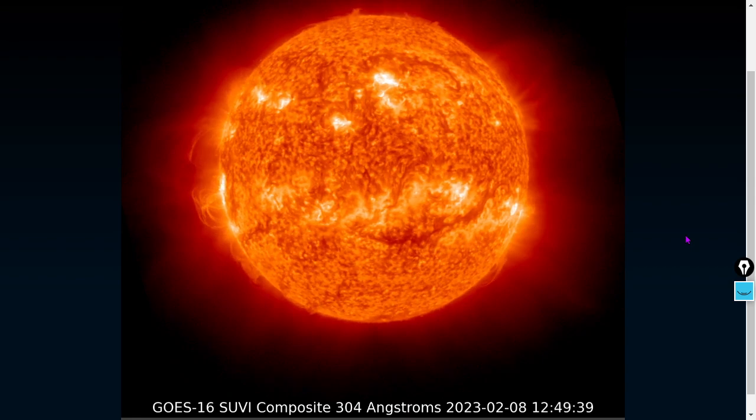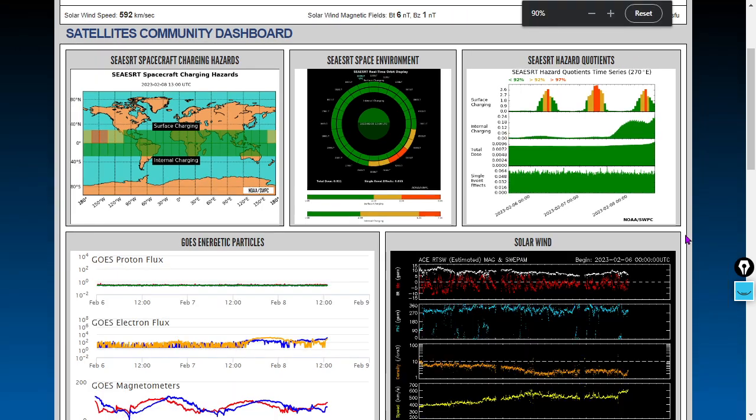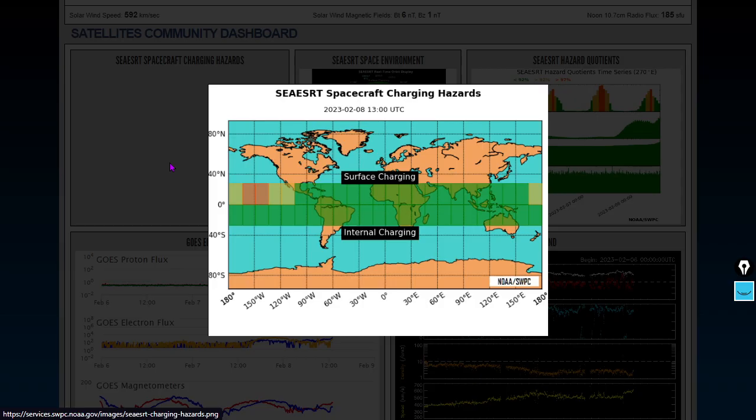By the way, that brings us to our bonus feature segment where we'll talk about satellite charging hazards. We do see some charging hazards here in the Pacific Ocean. They're of the surface charging variety caused by low-energy electrons which build up on the outside of satellites. Some significant surface charging hazards happening there in the Central Pacific, north of the equator.